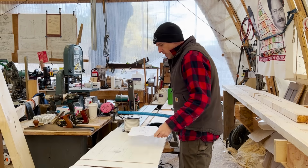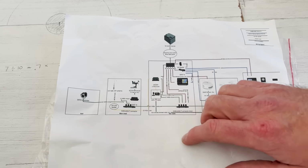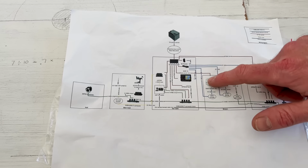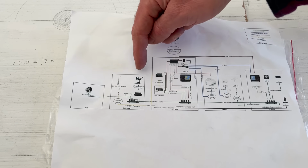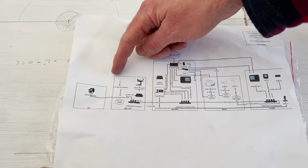Things that we know that will be up there will be our wind transducer and our VHF antenna. And there's the mizzen mast. The mizzen mast will get satellite and weather and all sorts of nice stuff. And hopefully a steaming light of some kind, if you have room.